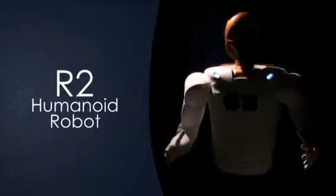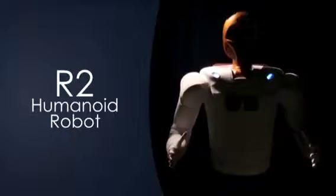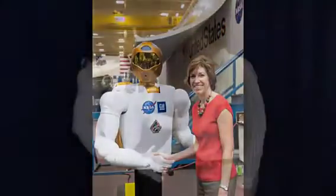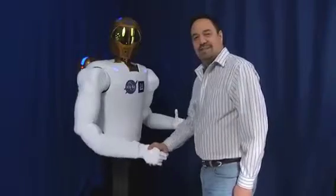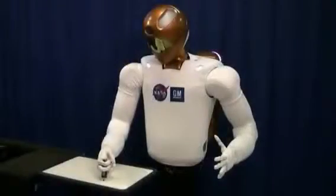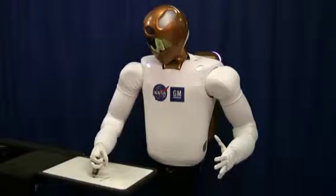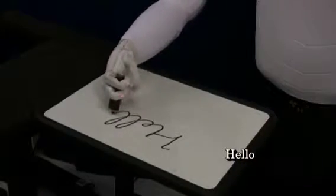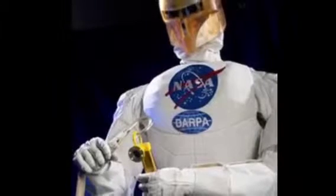Meet Robonaut. NASA's humanoid robot is set to help man explore space. Work on the first Robonaut began in 1997. The idea was to build a humanoid robot that could assist astronauts with tasks where another pair of hands would be helpful, or to venture forth to perform jobs either too dangerous for crew members to risk or too mundane for them to spend time on.